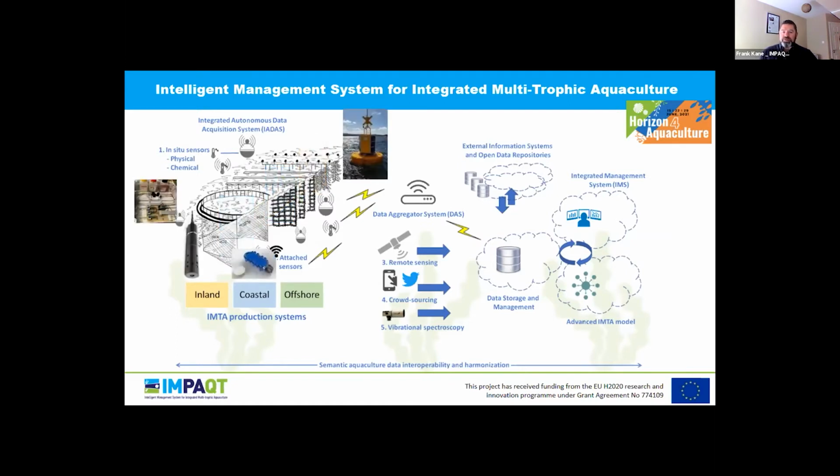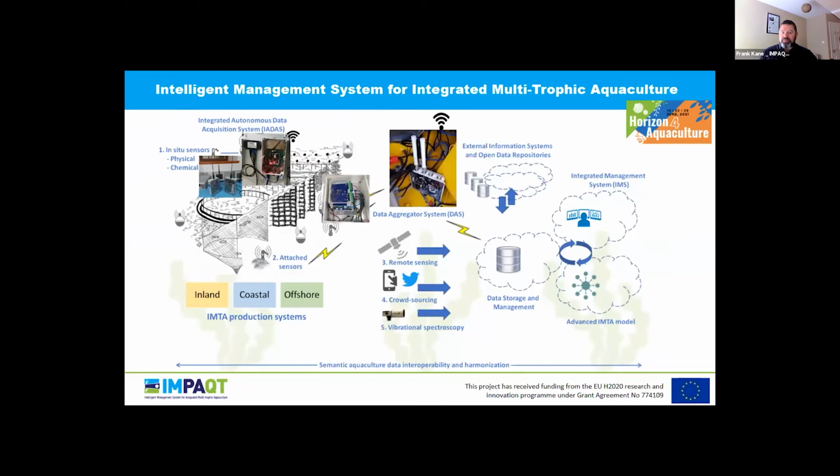To monitor the stock and environment, a number of off-the-shelf sensors and novel sensors are placed around the site, measuring various different parameters. To collect the data locally from these parameters, the IADAS is placed at the pen, and this collects data from the multiple sensors and transmits it wirelessly to the DAS or data aggregator nearby. The data aggregator sends and stores this data in the cloud, and the power is managed by the novel energy management system.